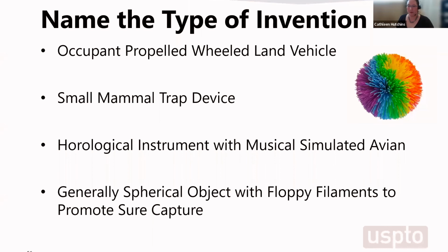If we have a little bit of time, do you want to play a very short game? I'm going to share the screen. You can type this in if you're still listening. This is a game I play with kids. Remember how I showed you something that had a really fancy title? We're going to take actual patent titles and see what the invention actually is. What do you think an occupant-propelled wheeled land vehicle is? Bicycle, yes. What about a small mammal trap device? The kid at the Stream Academy in Anchorage guessed a bear trap. I'm like, small mammal? They told me it's Alaska. Moose are bigger.